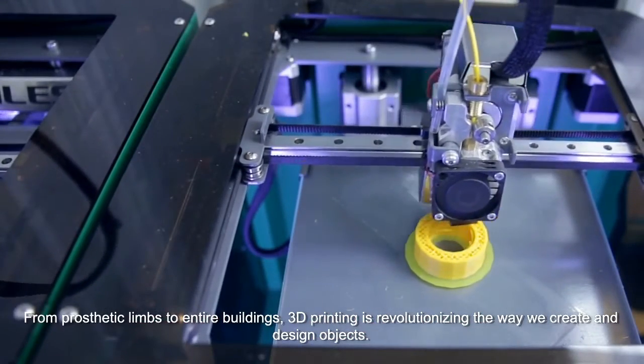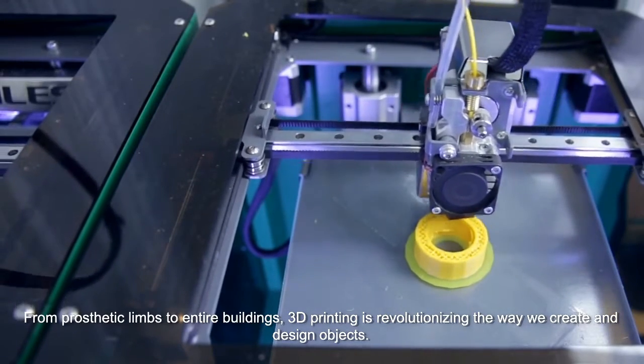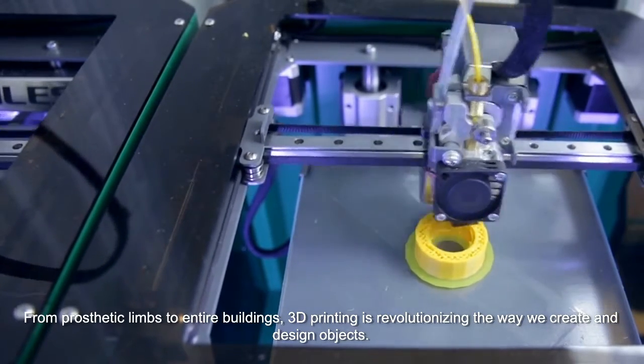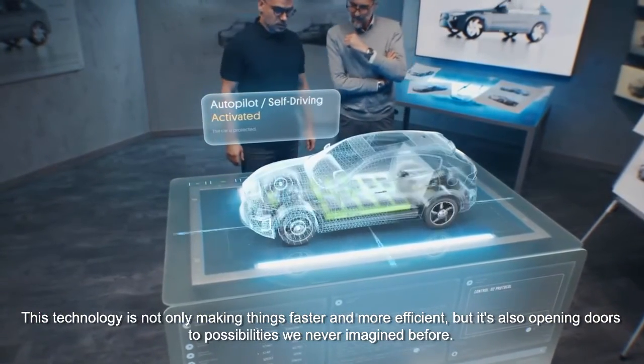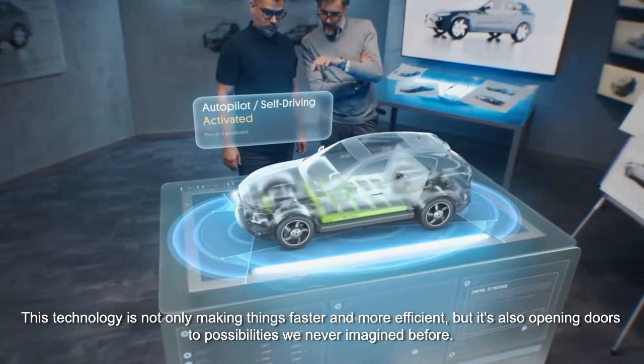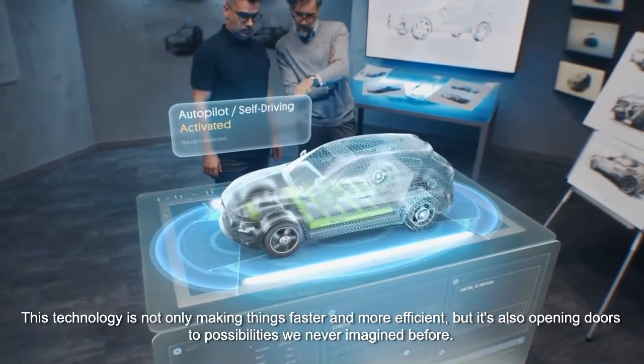From prosthetic limbs to entire buildings, 3D printing is revolutionizing the way we create and design objects. This technology is not only making things faster and more efficient, but it's also opening doors to possibilities we never imagined before.